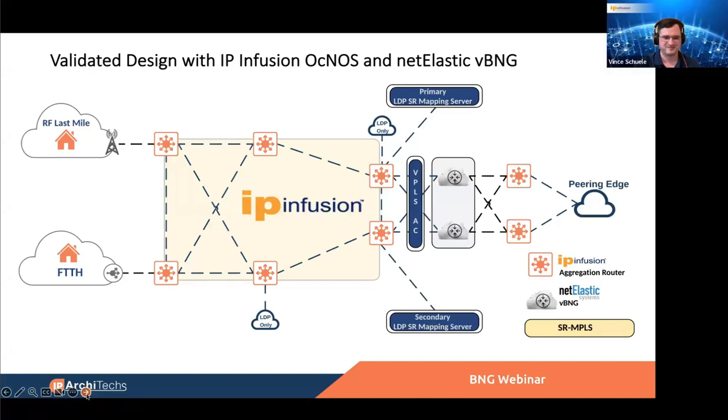Let's talk about Netelastic just a little bit, because we've talked a lot about the transport architecture and the solution, but let's talk just a few minutes on looking at Netelastic. I think Netelastic came to us as a VBNG. It started with some of our WISP clients that were building hybrid WISP and FISP and wanted to use that. When we first started, we were working on 10 gig solutions, and now we've gotten it up to 100 gig solutions, MPLS enabled data plane. I think we're mixing CGNAT in right there on the VBNG.